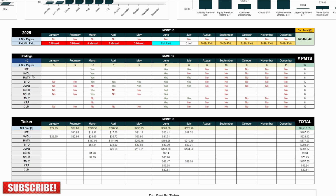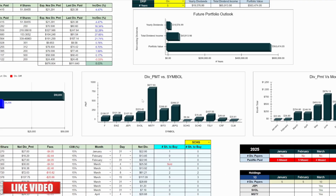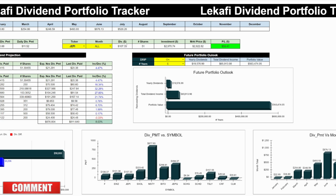And of course, our SCVOL, we haven't collected a dividend yet. We collected here from JEPI, JEPQ, MSTY, Bito, what else? And Tesla, okay? So we still have 3 to go. August is not a full house either, but September we will have a full house as well, and this is the main reason we collected so much money in dividends in the month of June.